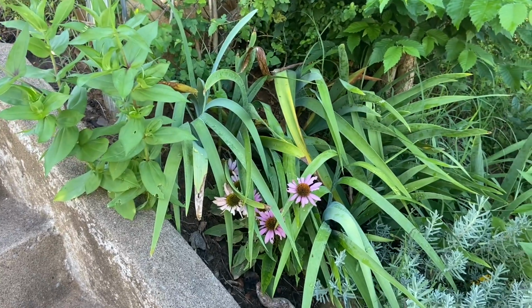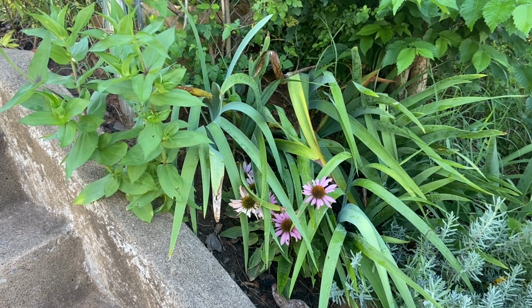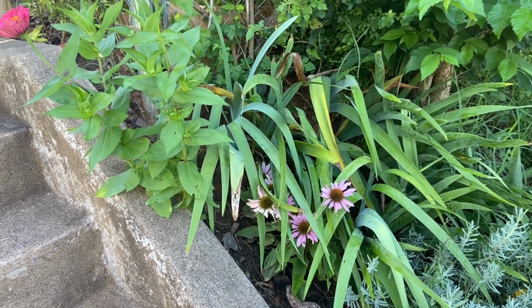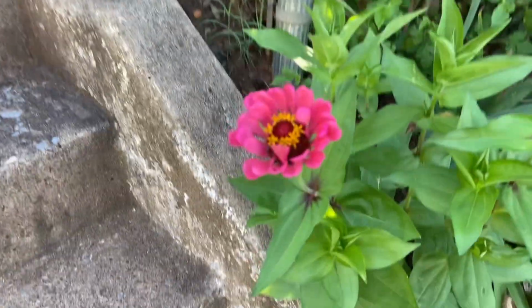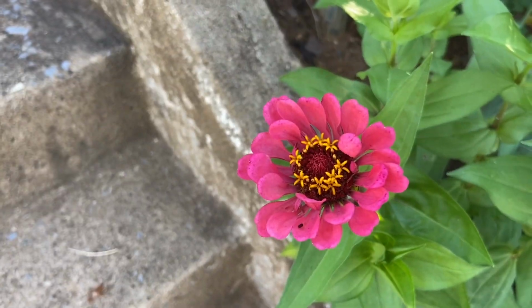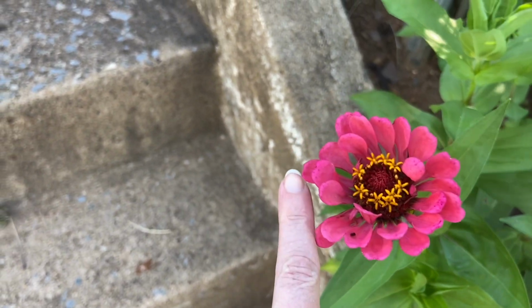Irises, they multiply. I have irises and I just keep multiplying them every year. They're great to fill in. They have pretty blooms, but you know, just a one-time bloomer. This is my favorite zinnia that I have this year. I love this color. I love it.